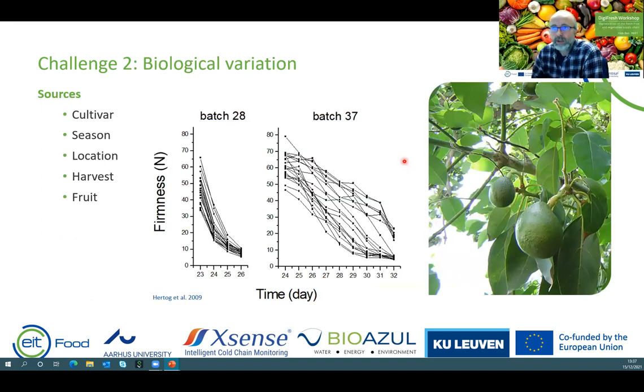The other challenge we have to go through is about biological variation. Even though there exist books containing keeping quality data of all kinds of fruits and vegetables, it depends on what cultivar we are talking about, what the season is, where they came from, when they were harvested. And even so, within a batch of fruit, you will have individual variation from fruit to fruit. And this makes the whole thing a bit more tricky, because the prediction might be done on an average batch, and that's still useful, but then it would be only useful to, let's say, judge the overall performance of the chain, but not necessarily to predict on the dot how many days of shelf life you have.